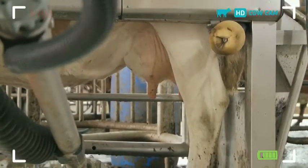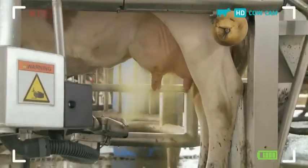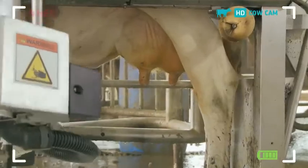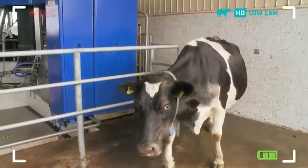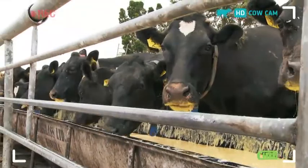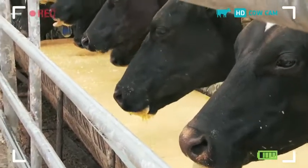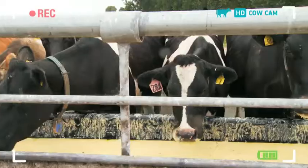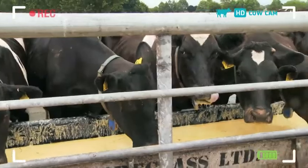When all 4 cups have dropped off, the robot knows it's finished milking that cow. So it sprays a disinfectant on the teats to keep them clean and healthy. And then releases the cow, which then gets to head off and enjoy another delicious treat. These cows are eating a special liquid feed as a reward for being milked. If grass is like dinner for the cows, this stuff is like dessert. We love this stuff and we lap it up.